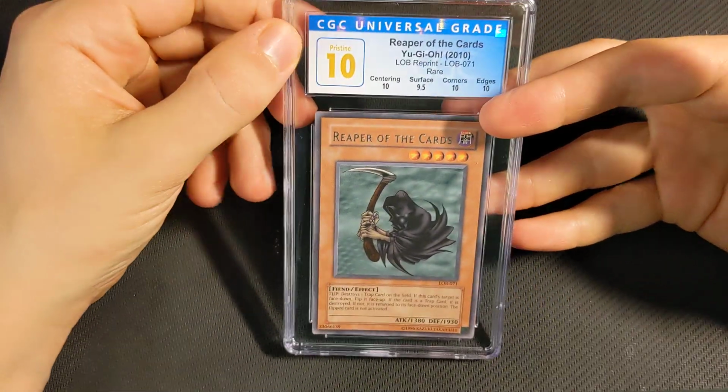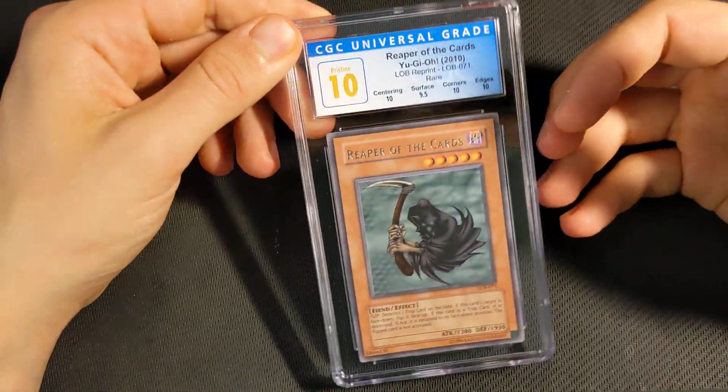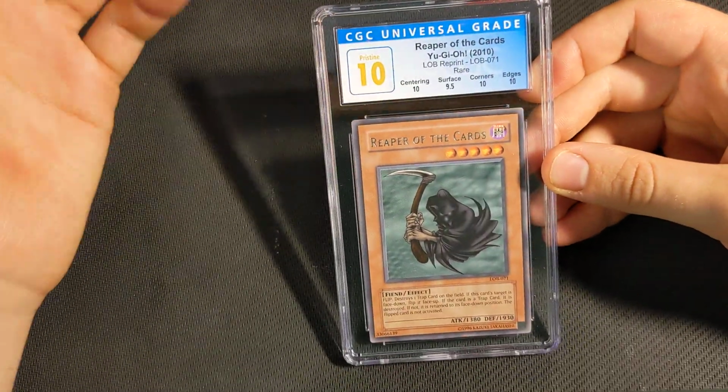But yeah, overall, it got a pristine 10, and I'm still happy about that because I'm sure if I send this to BGS, they'd find some reason not to give it a pristine, even though it deserves it.